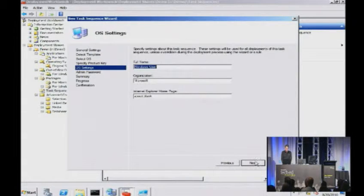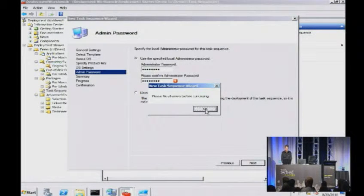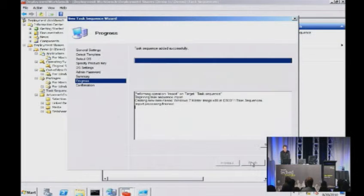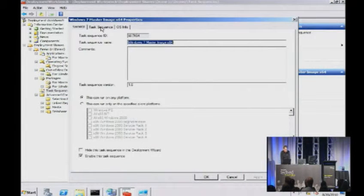Same thing, select my OS. Should probably have the same home page between x86 and x64. Okay, so now we have two task sequences, one for x64, one for x86.